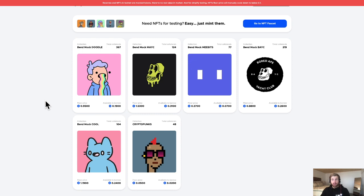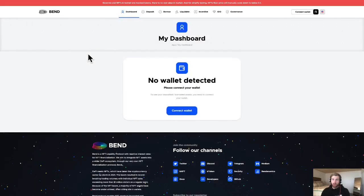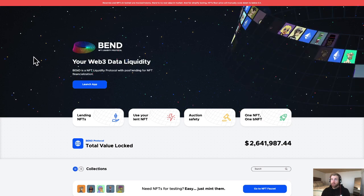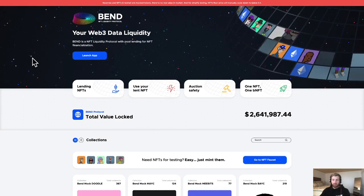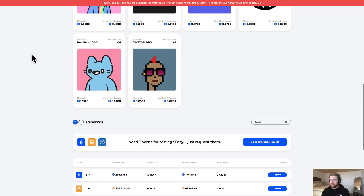We would then take that NFT, which has a certain amount of underlying value. If we launch the application, we would take it over to the borrow section, deposit our NFT as collateral. We'd then be able to borrow either Ethereum or ETH, USDC, or DAI, in exchange for putting up our NFT as collateral. And then we could actually go and redeposit the ETH, USDC, or DAI back into the BEND platform and earn an APY.